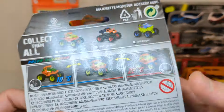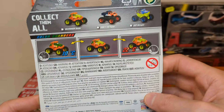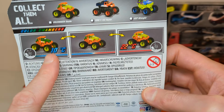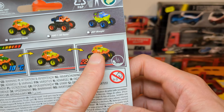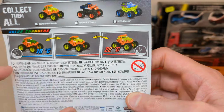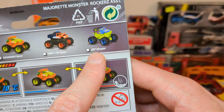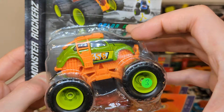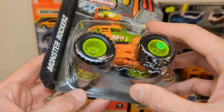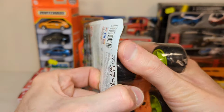That's definitely a steal. How old is this? 2021. Okay, a few years old already. So cold, it turns green, and then hot, it turns kind of light green. So dark green to light green. And then these are the other vehicles in the set, the F-150 Raptor and the Wrangler. So glad to add another of these Beetle monster trucks to the collection.